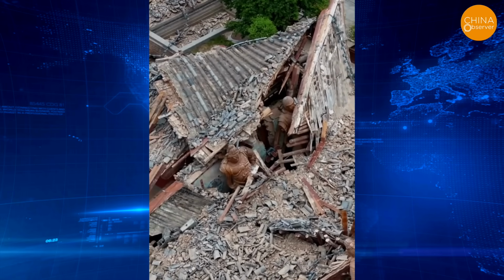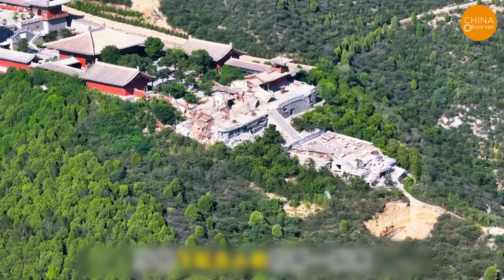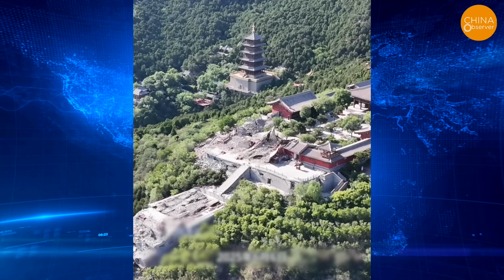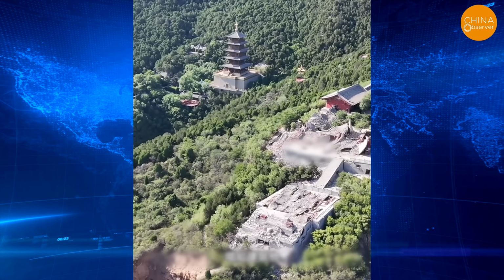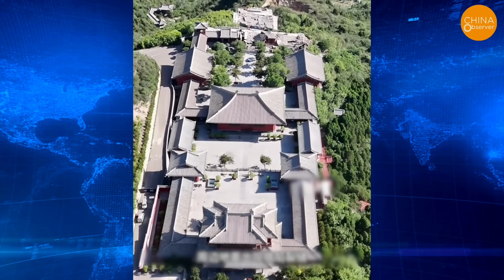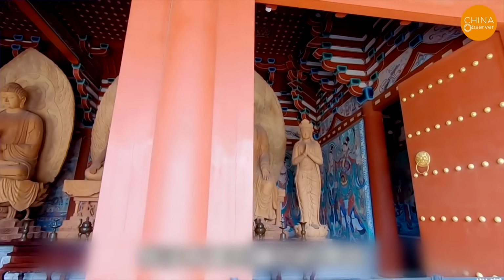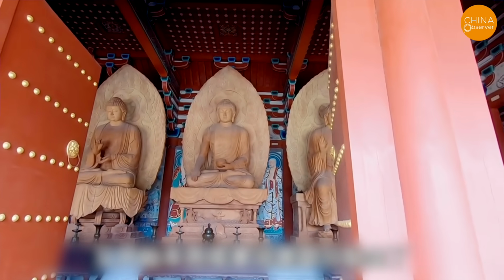That evening, the museum issued a notice announcing its closure due to recent geological disasters, stating it would remain closed until further notice. The Tai Mountain Museum is located about 20 kilometers southwest of Taiyuan City in Fangyu Gorge, covering a total area of 3.6 million square meters. The museum features a recently built Tang Dynasty-style temple, which includes numerous structures such as a mountain gate, the Great Hero Hall, and a scripture hall. The temple houses important relics, including Buddhist sculptures from the Tang and Ming dynasties.